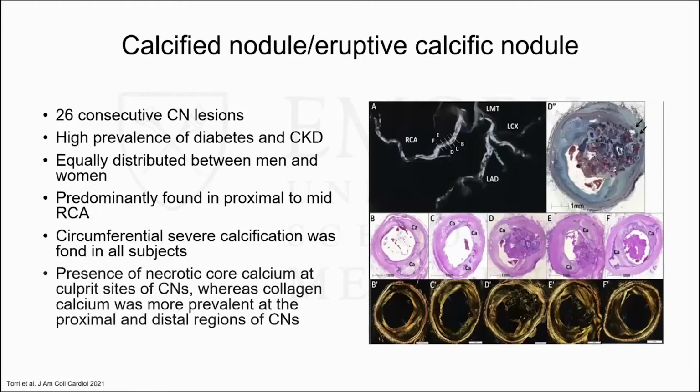When it comes to the calcific nodule, or eruptive calcific nodule, I'm not sure where it really falls. It might be just a different type of morphology, or we haven't really looked into whether there's a difference in the mechanism behind the formation of a calcified nodule. But this study was largely a histology study. They had a large registry of patients that died and had calcified nodules, and they looked at 26 consecutive lesions. They found a high prevalence of diabetes and CKD among these patients. It was equally distributed between men and women, so there was no gender difference. It was predominantly found in the proximal to mid RCA, and they found circumferential severe calcification in all of the subjects.